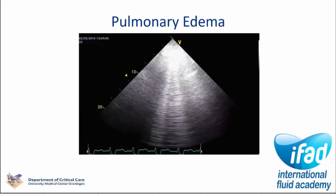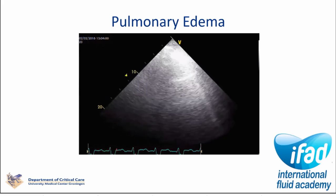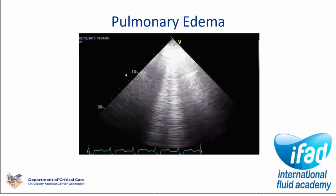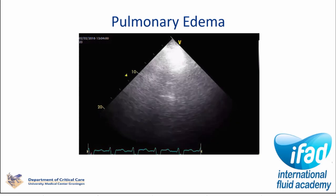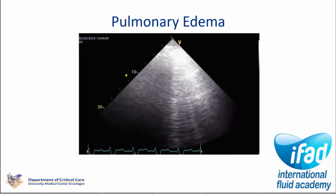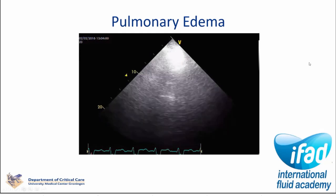To start with pulmonary edema. In pulmonary edema, of course, we try to use our stethoscope and see if we can hear fluid behind the lungs. But ultrasound in the lungs is quite easy, following the protocol by Professor Lichtenstein. And in here we see that there are various B lines dancing through the image, indicating that there is fluid in the space where it shouldn't be, i.e. this may be a sign of pulmonary edema.